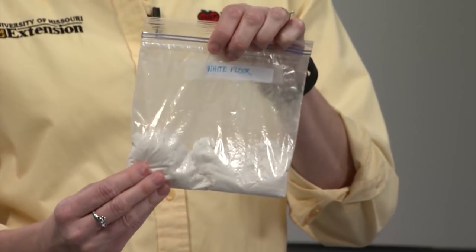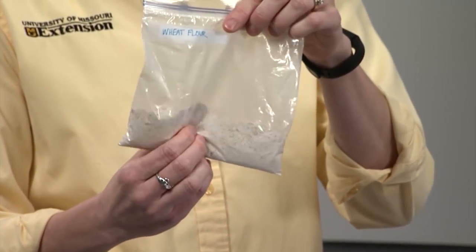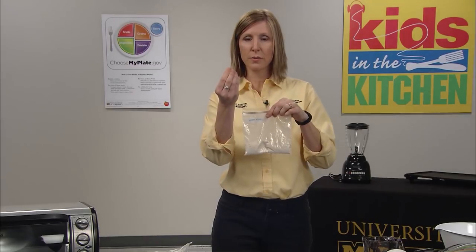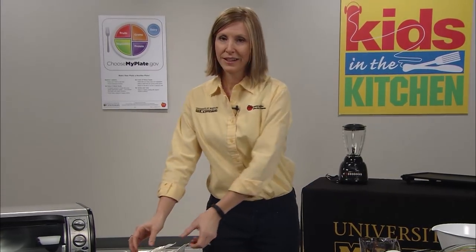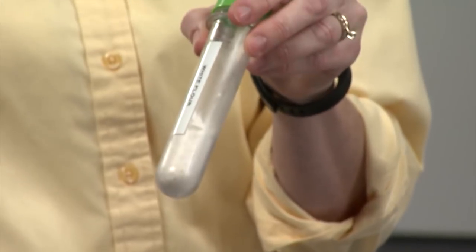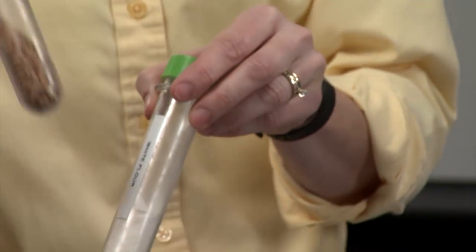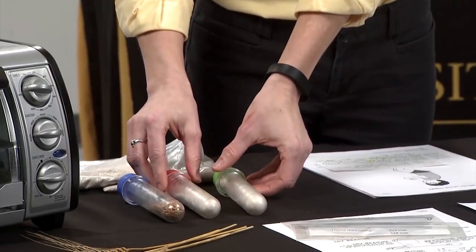White flour is real soft and fluffy, and when they feel the wheat flour, they can feel the grains in between their fingers, and I just tell them to rub like this and they can feel the grains in between their fingers. Then if you have other types of examples, you can bring those. You can either use a grain board or you can make up some examples. This happens to be some tubes, and they can see the grains of wheat that are ground into whole grain or white flour. So those are really nice visual examples to show kids and start talking to them about grains.